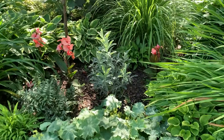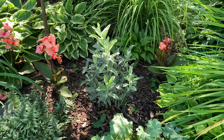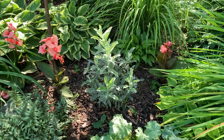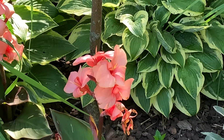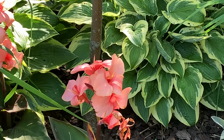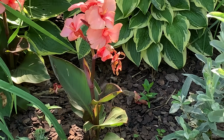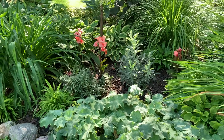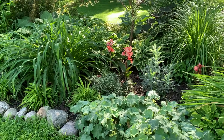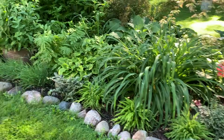This is willow also, and it was more wide and now it's taller. They keep eating that. And then these are just the most beautiful cannas. I don't remember, they're like a peachy color. Aren't they just gorgeous? The only annual that I planted in ground, just because of the extreme pressure from the rabbits.